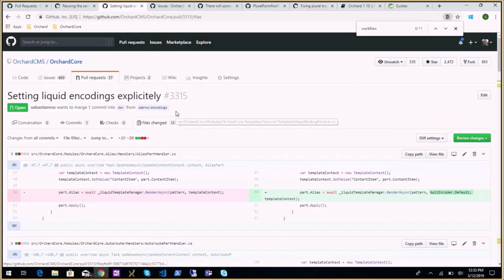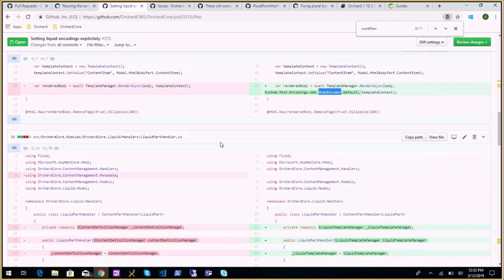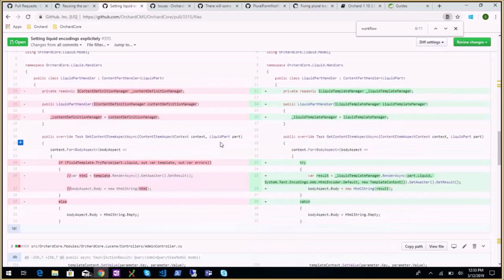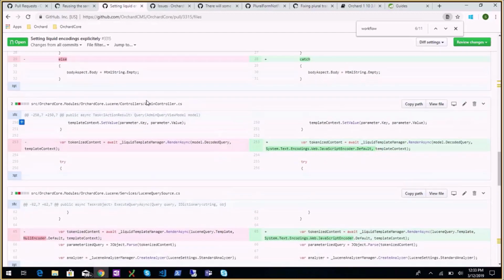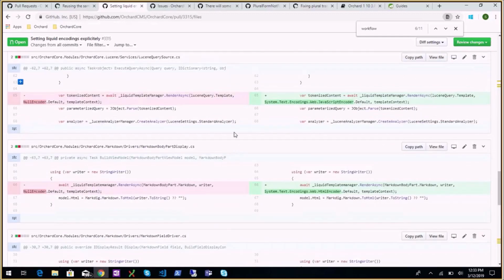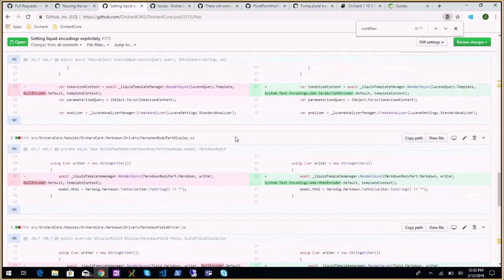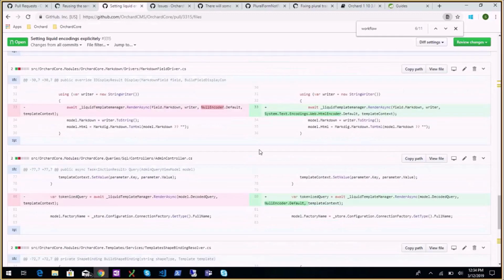And I will show you some examples on how it works. If I go up again, what component? The HTML body part will be HTML encoded because it generates HTML. So any value from the outside should be automatically HTML encoded. If you don't want it, then you will use the pipe raw, like in Razor, you just opt out from the encoding, but the default is HTML. Lucene will be JavaScript encoded. Last week we changed it to be not encoded, but now I'm saying no, we will JavaScript encode everything. And if you don't want it encoded, you will just use pipe raw. So Lucene queries from the admin controller and from the query source. Markdown will be HTML encoded for the field and for the part.